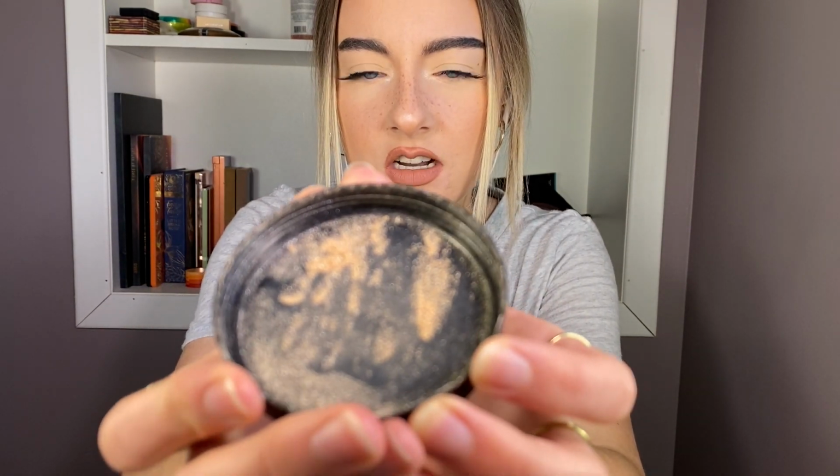Okay, and it is like a regular loose powder, but you have to be gentle. I oftentimes use the lid, swirl it around, kind of knock it off. So that's the shade, if you can kind of see. I'm gonna attempt to swatch it because it is just so pretty. Oh gosh, there you go.